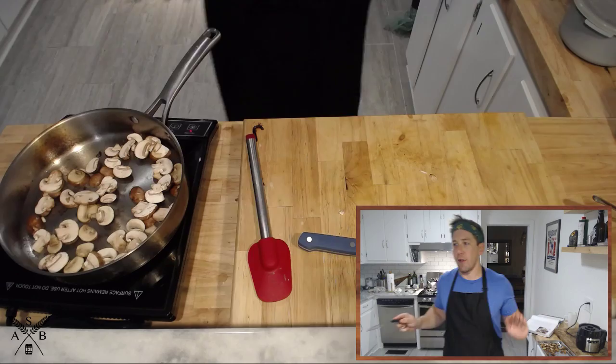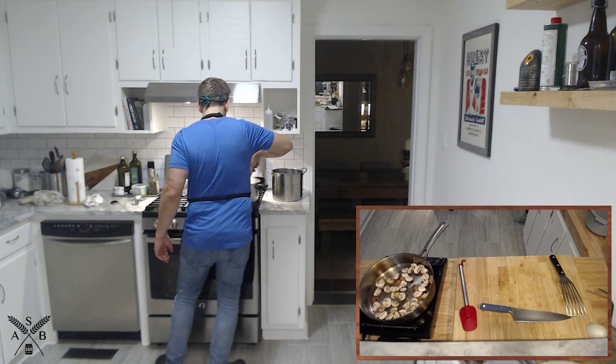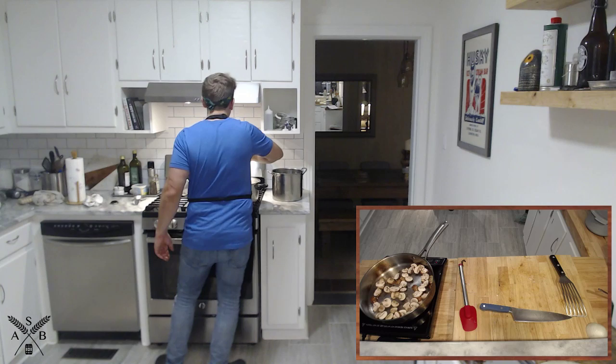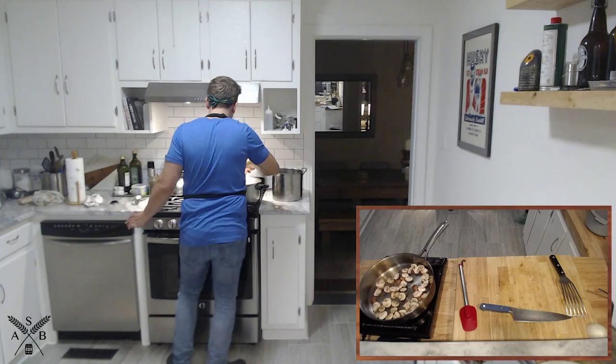Also, what are bourbon biscuits? It sounds delicious. Guys, this sauce back here is looking amazing. Smells so freaking good. Absolutely crazy.